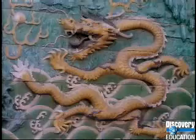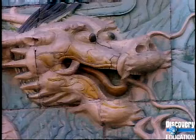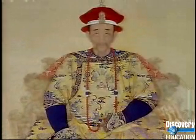In the imperial throne room, yellow was everywhere. But there was also red for good luck, and the imperial dragons to bring the rains and make the land prosper. The Emperor Kang Chi ascended the throne in 1661 and ruled for 61 years. The Chinese believed that the emperor's power came from heaven. His position was at the center of the universe.